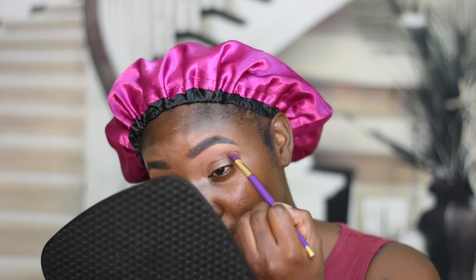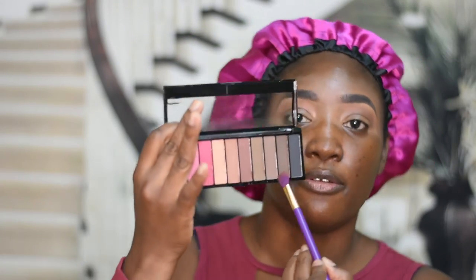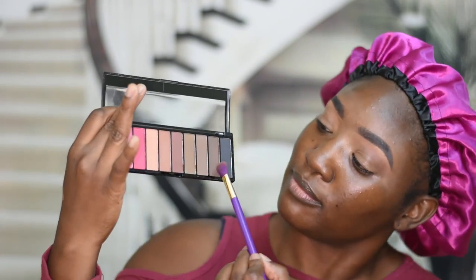Not bad at all. Not bad. Even a nice shadow. And that color that I put in there was the second to last color. Not the black, but this color right here. Yeah, that one. So, we're going to go deepen the crease with that and see how it goes.